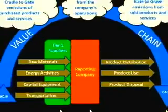So this Scope 3, and this is the reason I put it up here, this is straight out of the GHG Protocol's draft document for Scope 3.